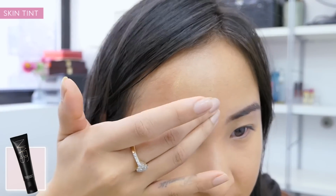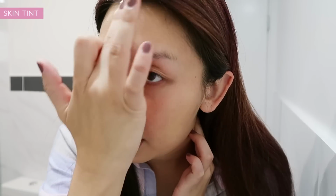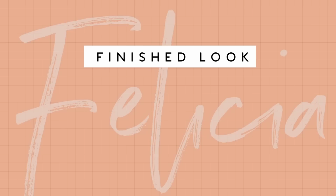So I have a slight discoloration on my face. It feels really lightweight on the face. I'm loving this, actually. It might just be a little bit harder to work in because you want to make sure you blend out any edges if I have any droplets on my face.